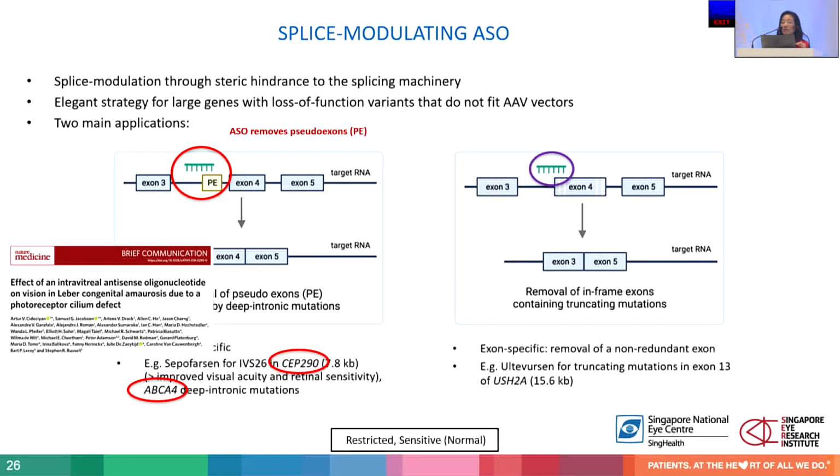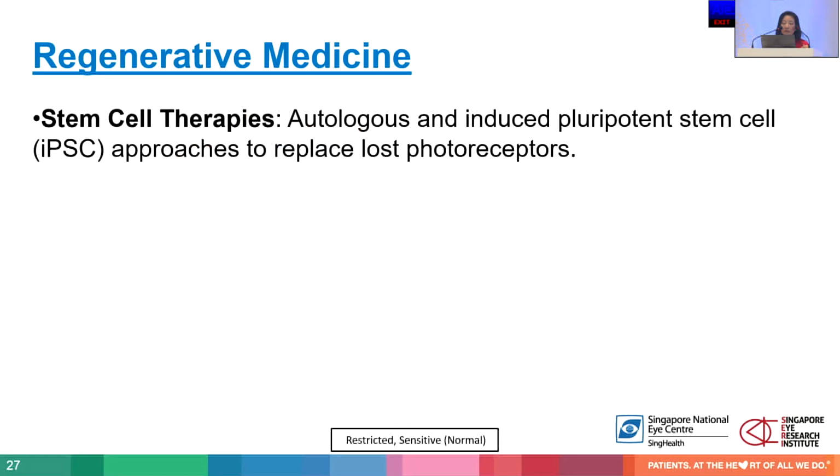The other example is where the ASO removes the in-frame exons causing truncating mutations, and therefore you have the normal protein formed. And this is used in USH2A.